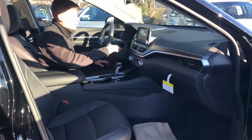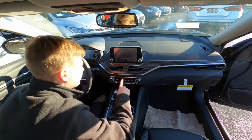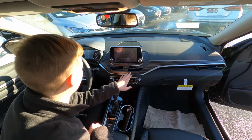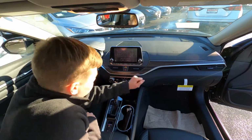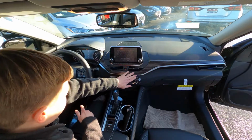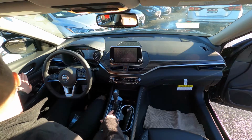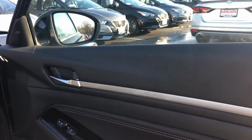Besides that, you do have some nice cool wood trim here, but in my opinion, it's kind of tacky. It has weird lines through it. I don't like it that much. Jake liked it a good amount, but I like other wood grain that looks a bit more realistic. You do have some nice chrome silver lining around here, around your shifter, and on the sides by the door handles. And you do have some nice stitching along here.